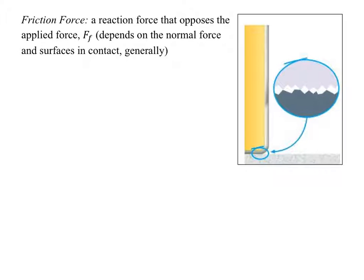Why does it depend on the normal force, though? That's the question really here. Why does it depend on the normal force? Yeah, you have an idea? More normal force, more friction. Why would you say that? I agree, but why? How do you get more normal force? The heavier an object is, the more. Yeah, that's the key. Very good, Matei.